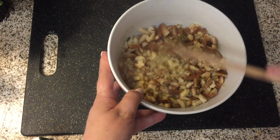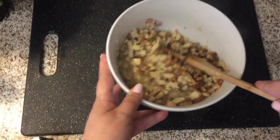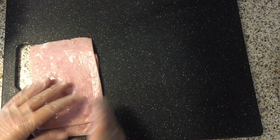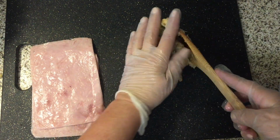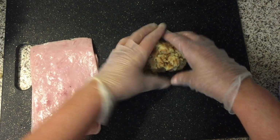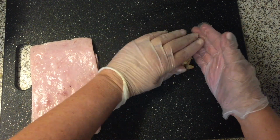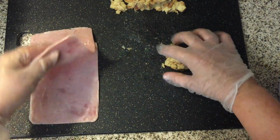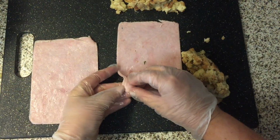And I have to say, this is my second time making the stuffing, and I love the stuffing. It has wonderful flavor, and it smells delicious as soon as you pour that water into the mix and start mixing it up. So what I'm going to do here is I'm going to start forming little rolls, and we'll start with the stuffing mix and we'll place it inside the ham rolls.